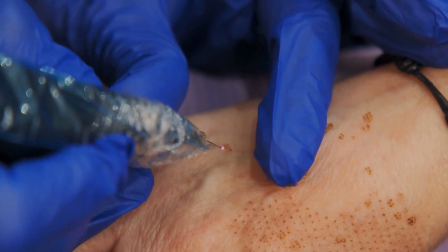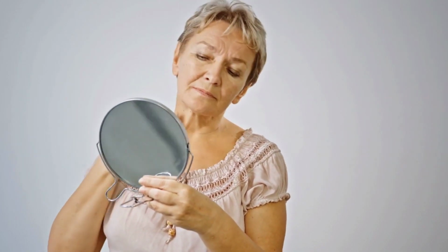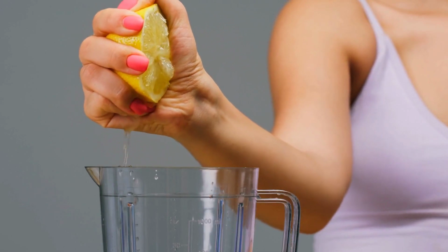Fade away age spots with nature's touch. Welcome to our journey into the world of natural remedies for age spots. These small, dark areas on the skin can appear as we age, but nature offers us ways to diminish their appearance. Lemon juice is nature's bleach and can be a powerful ally.